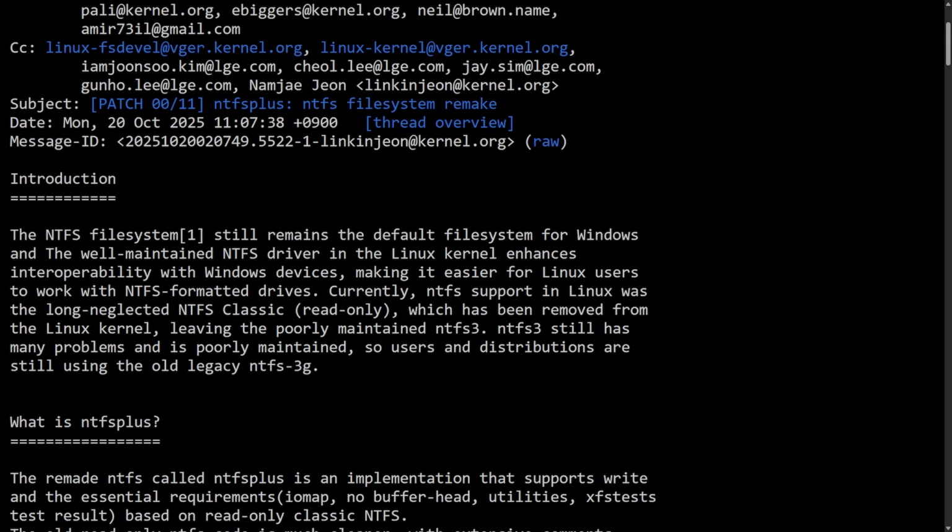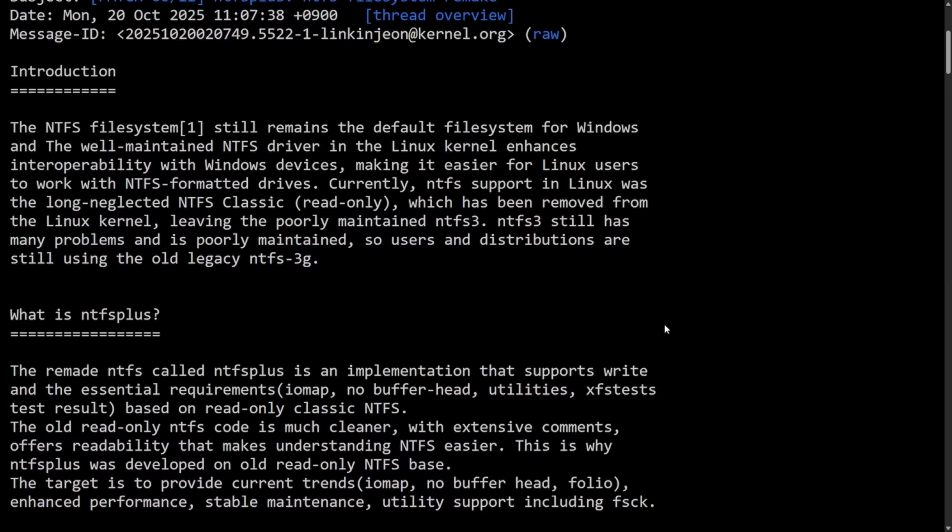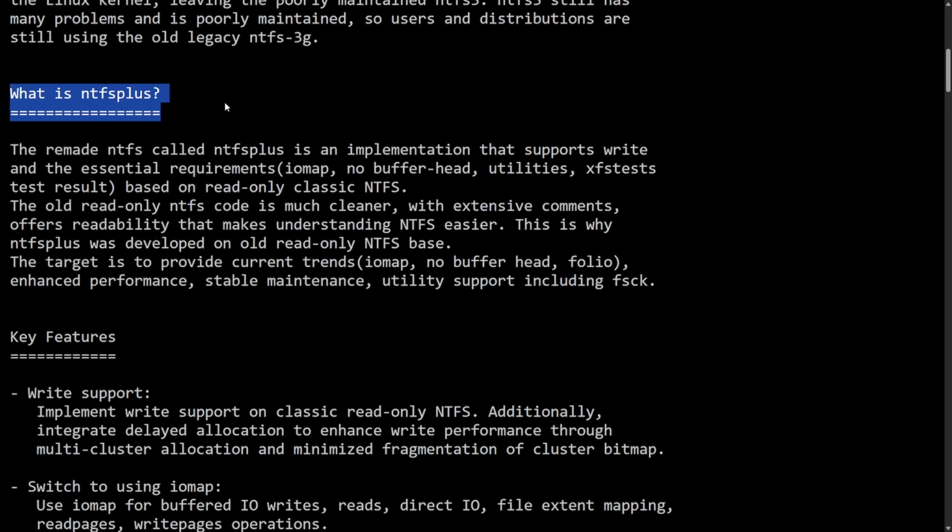modern maintained driver. Now, the one thing I will mention that's a little bit odd is starting from the read-only base instead of the newer driver. It's interesting that this patch series and the people behind the NTFSplus chose to base on the old read-only classic NTFS driver, which is claimed to have cleaner code and better comments, rather than trying to start on the newer NTFS 3 driver, which already supports writes. We'll see why, but let's continue on about what is NTFSplus.